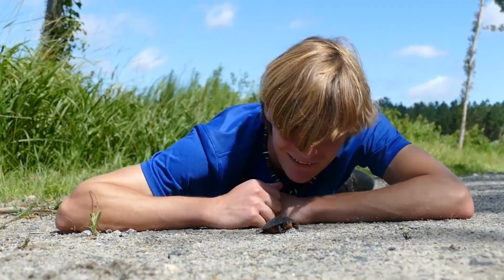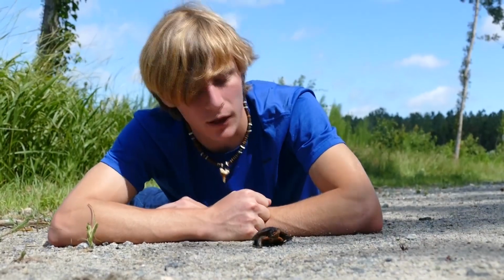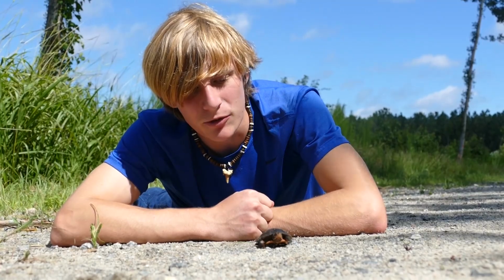Look at him, he's covered in little yellow dots. They're so cute. They like to live up and along these little ridges right alongside the road, all these little tiny canals. And what they like to do is dig to get away.